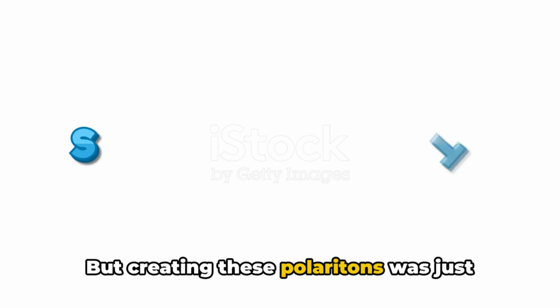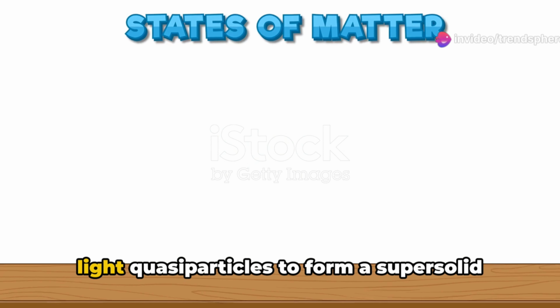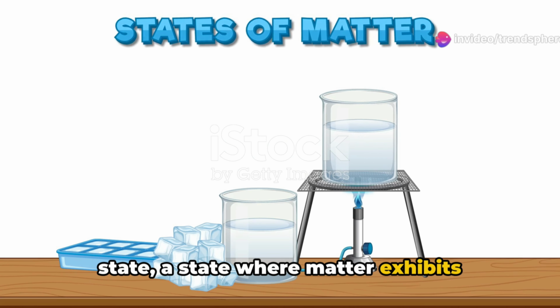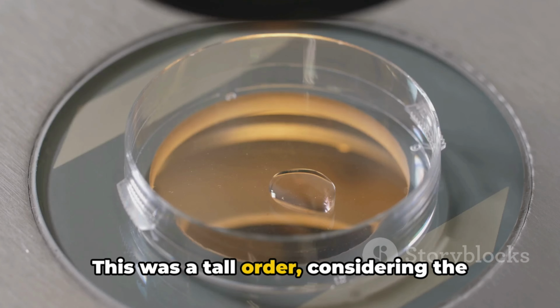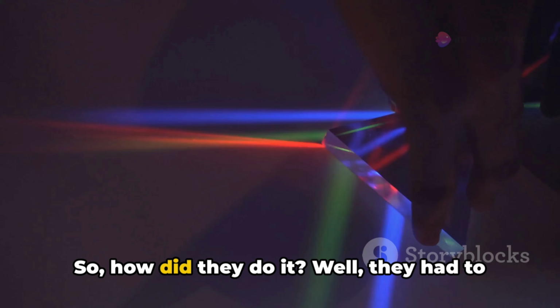But creating these polaritons was just the tip of the iceberg. The real challenge was getting these light quasiparticles to form a supersolid state, a state where matter exhibits properties of both solids and superfluids. This was a tall order considering the complex and delicate nature of the process. So, how did they do it?